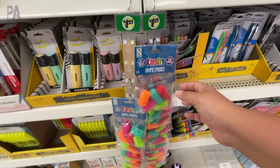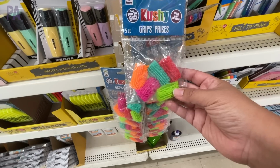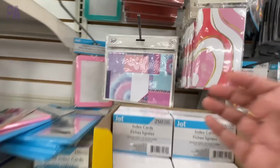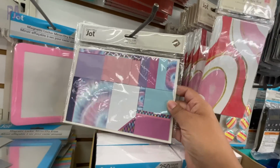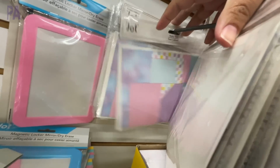We have some little pencil grips here. They kind of feel squishy. They did have a couple of different Jot sticky note sets. I showed a lot of these in my previous video, but they had a couple of new ones here that I wanted to point out. I think these are fun just to have a variety of different sticky notes in all coordinating colors.